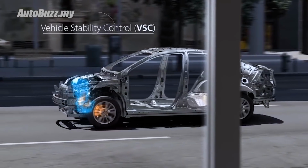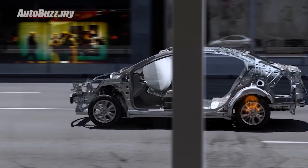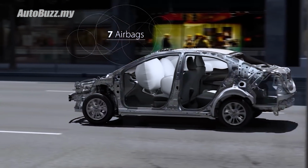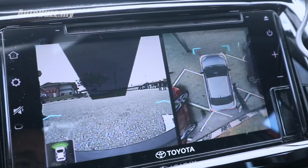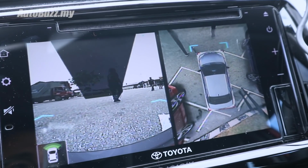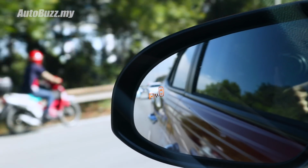Finally, all variants of the facelifted Vios now comes with 7 airbags, vehicle stability control, hill start assist control and ISOFIX mounting points, which backs the car with a full 5-star ASEAN NCAP rating. On the higher grade E and G variants, you get additional 360-degree camera, front digital video recorder or dash cam, and blind spot monitor with rear cross traffic alert.